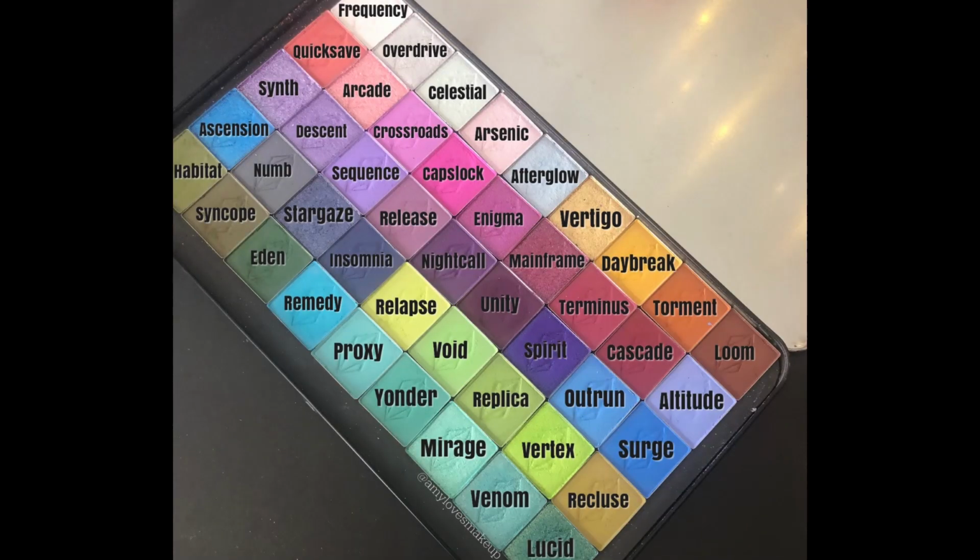I'm going to quickly throw on screen a picture of this entire palette with all of the shades labeled so you can screenshot it, or if it makes it any easier for reference, I'm going to go ahead and edit that and leave it on right now.